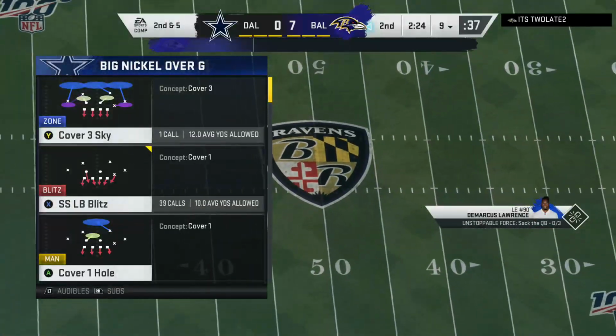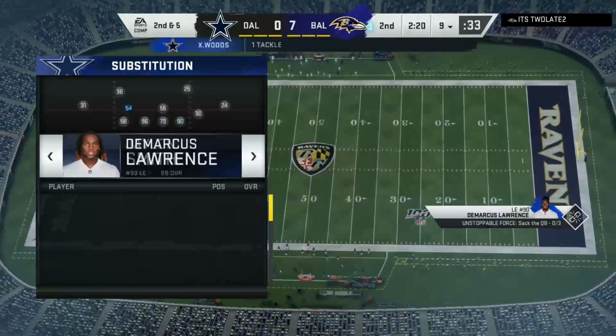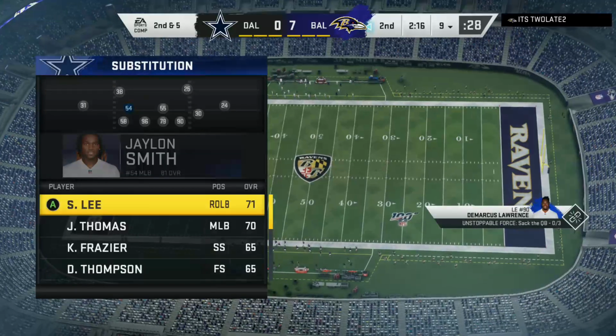And he'll find a little space. He gets this up near the 10. Give him 5 on the carry there, and it'll be 2nd down. Brings up 2nd and 5 at the 9-yard line.